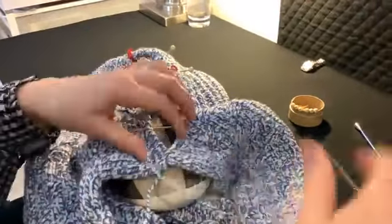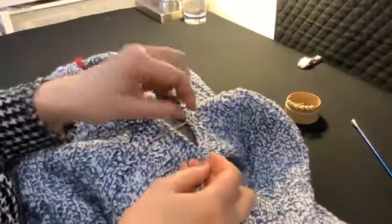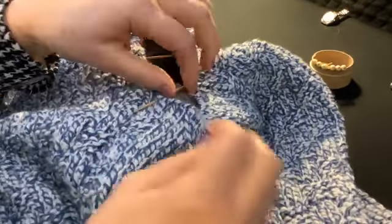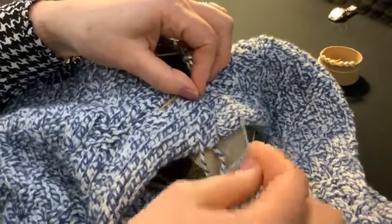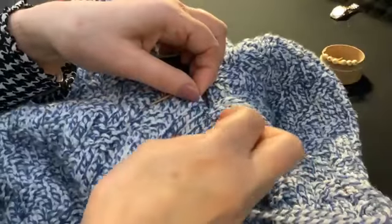So remember, I'm picking a stitch from either side, and because I've got a few stitches here that need to match, this is my bit of stockinette stitch before I started my pattern. I'm picking up there, and I'm picking up there again.